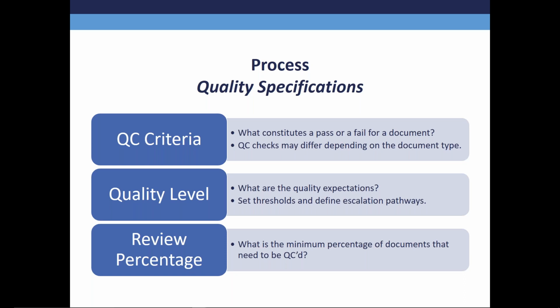And the last piece is really important to define what's the minimum percentage of documents that we need to QC. So we recommend at LMK performing a QC of every single TMF document at the time when it's submitted. So this review percentage would really be more for ongoing quality reviews that are performed throughout the life of a study. So this would be those periodic QC checks that you perform. What's a minimum percentage of documents that you would expect your study teams to review when they're doing those ongoing QC reviews?